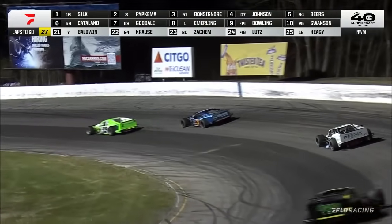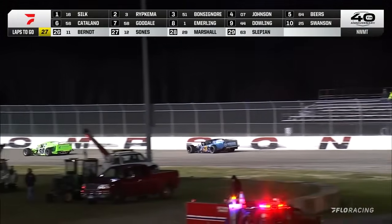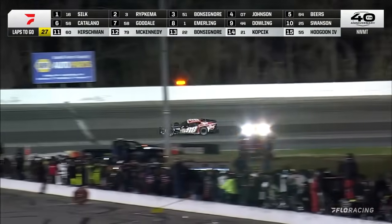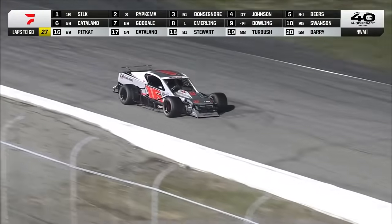This time, it was off turn 2. I think it was Craig Lutz who got into trouble. We'll see as we come off turn number 4. The car stopped to the bottom of the racetrack behind one of the poles in that area, and it was the Lutz machine that was the car that brought out the caution.